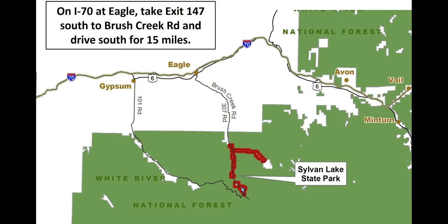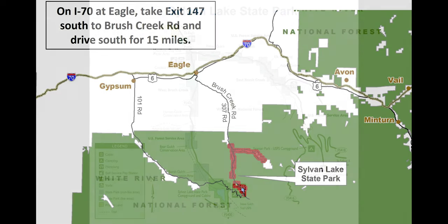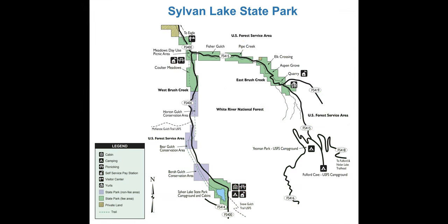Sylvan Lake State Park is located 15 miles south of Eagle, Colorado on Brush Creek Road. Sylvan Lake State Park follows along the east and west Brush Creeks in the White River National Forest. The main campground, the rental cabins, and Sylvan Lake are on the west Brush Creek. The rental yurts are on the east Brush Creek.